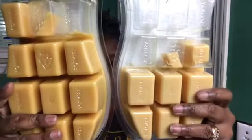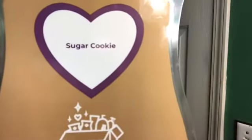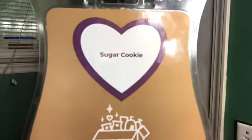So the last two are so good that I have them in brick form. Can you guess what it is? Can you guess? I'm gonna just show you from the back. Bam! What is it? The first one is sugar cookie. You guys already knew. You know what both of them are. You knew this was one of them.